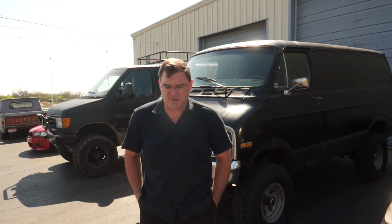Because of that, I will not install a fuel injection system on this van right now, because his fuel system needs to be replaced with all new components. That way we know we're not going to contaminate a brand new fuel injection system. It also needs an alternator. His alternator is making noise, so it's going to need replaced.